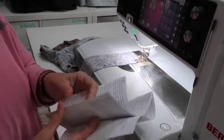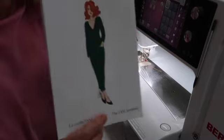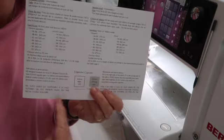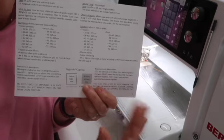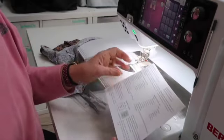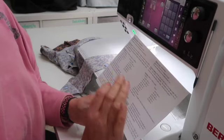Her new patterns for Maison Fauve are in English and in French. So this is the booklet for the Faye. That's lovely. And if you open it up, the page is split in two. So you have your French on one side and you have your English on the other, and they are side by side and run next to it. All the embroideries, all the abbreviations and instructions are there.